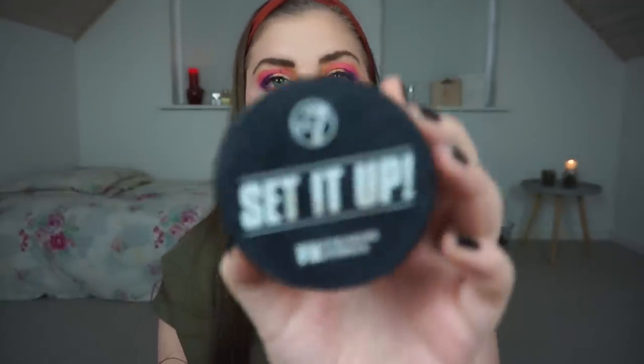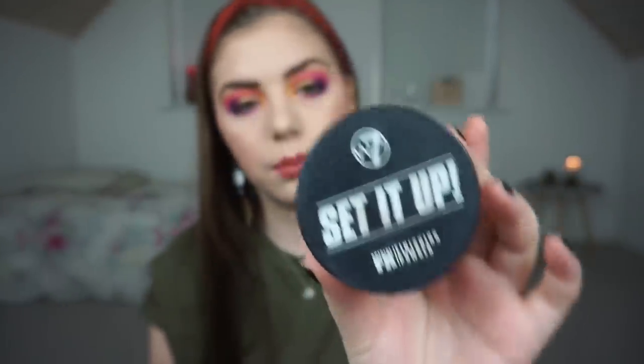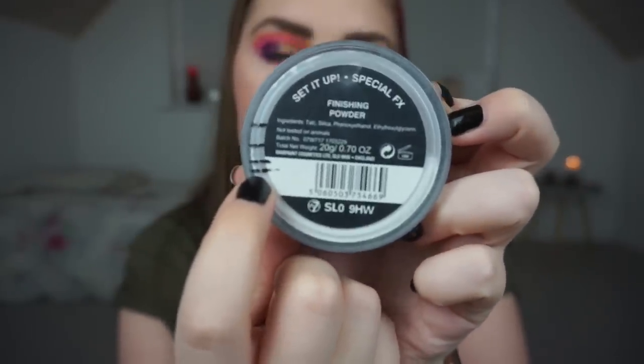I'm so sorry. I have a setting powder from W7. It is the Super Special FX Finishing Powder. Again, I like this product. It's not a favorite, but it's definitely not a bad product. And I have a new one. I'm so excited. Can you see even? Here it is. I'm really excited. And yeah, I'm just using it, checking away. I will have it done by the final update, I believe, hopefully.